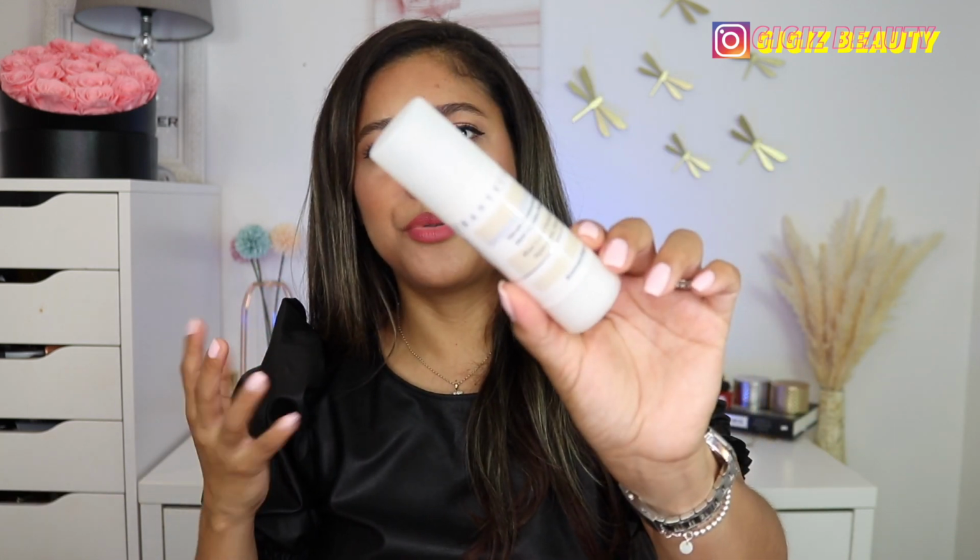I love the packaging. It is plastic, but it is very pretty. All Chantecaille stuff is so pleasing, so beautiful to look at. So that's one of my must-haves from the line.